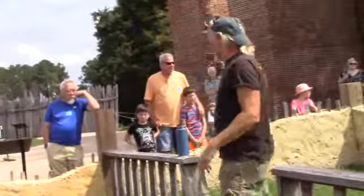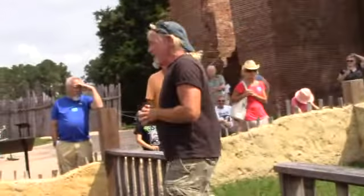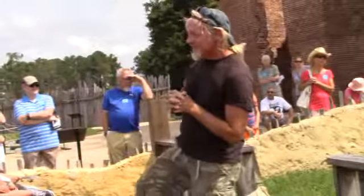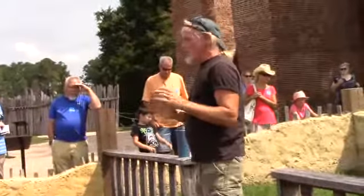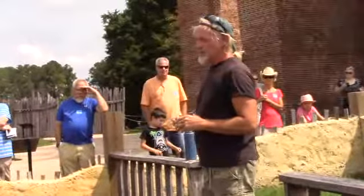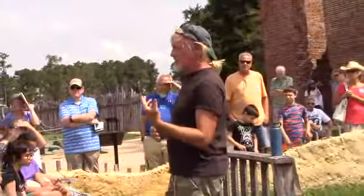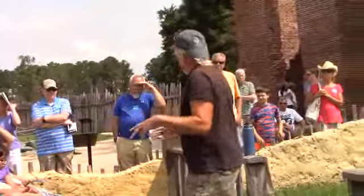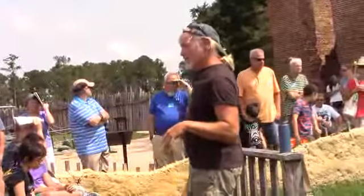So when we did this, we had a little bit of concrete. I know it's not historically accurate, but it looks a lot better. So anyway, this is 1608 church. We know the time frame that this was used in. So from 1608 to about 1617, this was used. And then they built the church I was talking about inside that shell there.